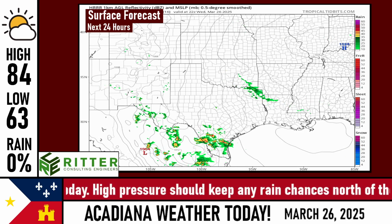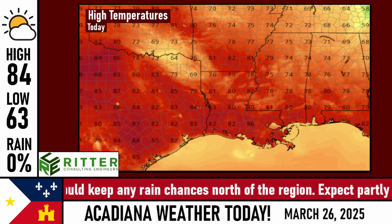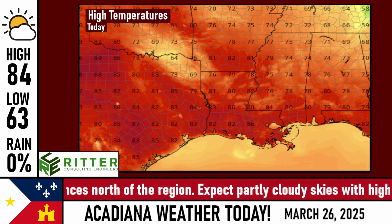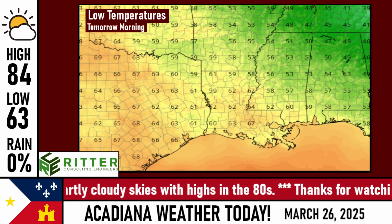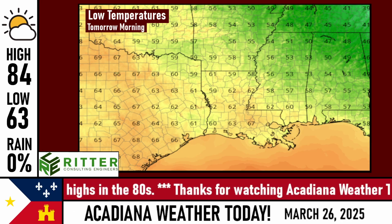As far as those temperatures, again, yesterday we hit 83 here in Lafayette, well above normal. I think we're going to be in the ballpark, 83 to 84 degrees again later this afternoon. And then temperatures tonight won't cool off a whole lot as that frontal boundary remains to the north. We get more of an onshore flow, so temperatures will remain in the 60s for our nighttime lows.